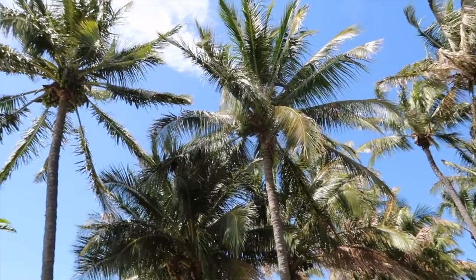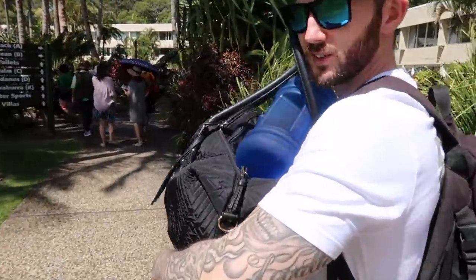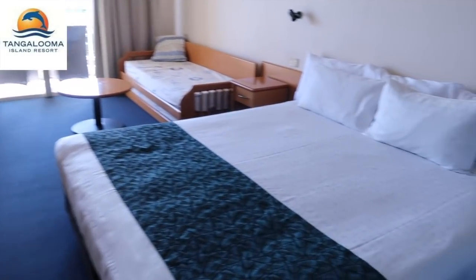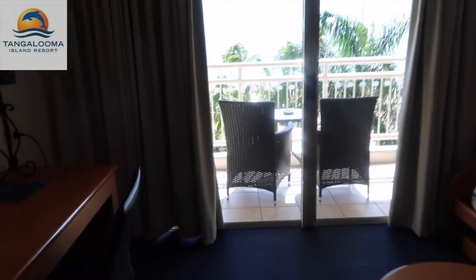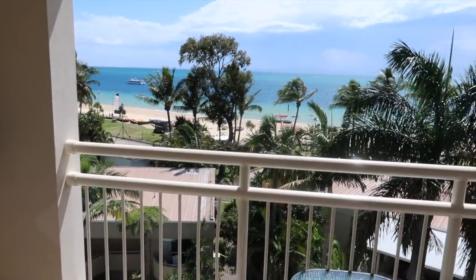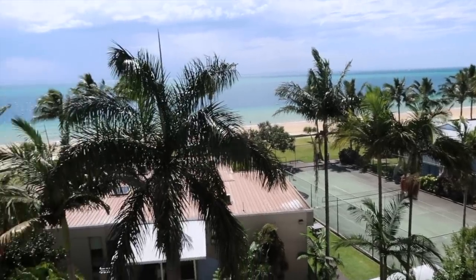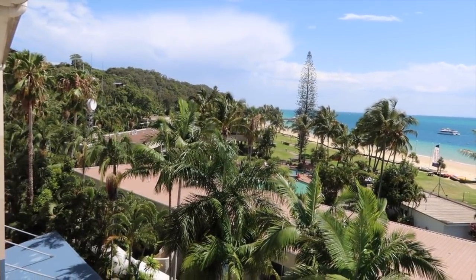Pretty trees. This one. Wow. You weren't wrong about the ocean view, you're guaranteed. Oh my gosh. Wow. Freaking beautiful. You see Brisbane just over there.